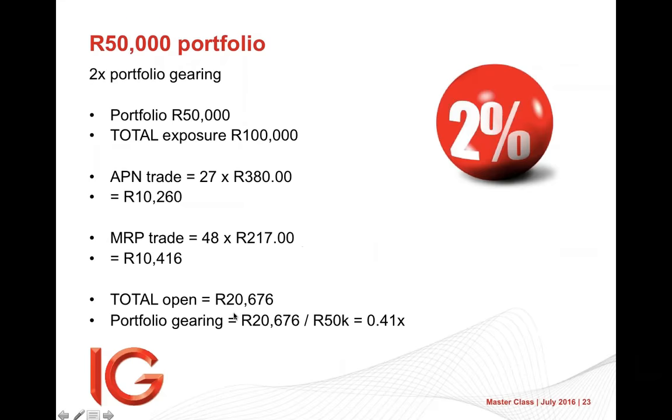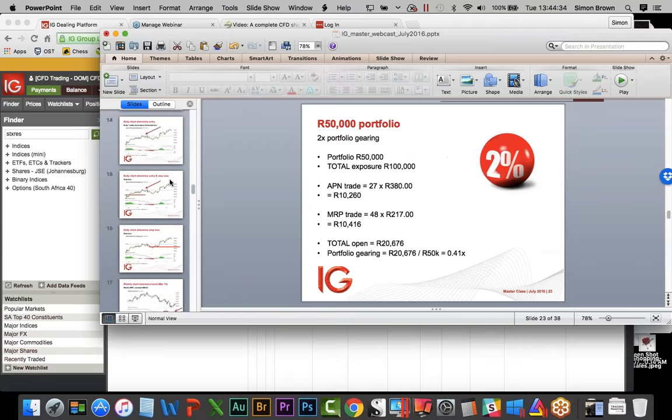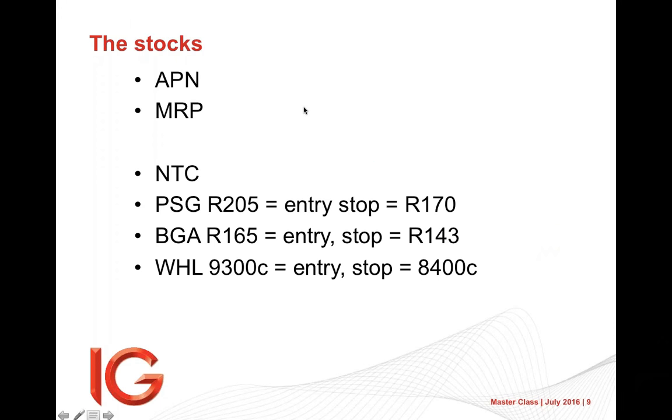Where are we there? Let me close that and go to... So we've got a couple of trades. We're in Aspen. We're in Mr Price. We would have been in Standard Bank. We have got three. We're currently stalking PSG, Barclays Group Africa, and Woolies, with our entry set, our stops are ready. So now we just wait.